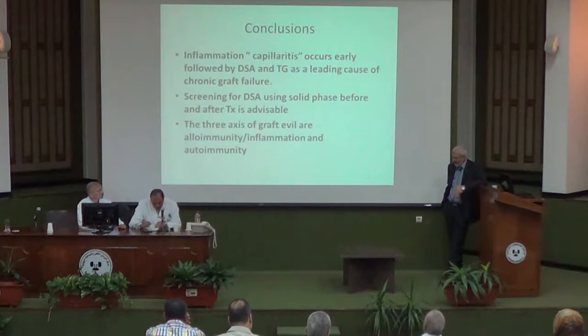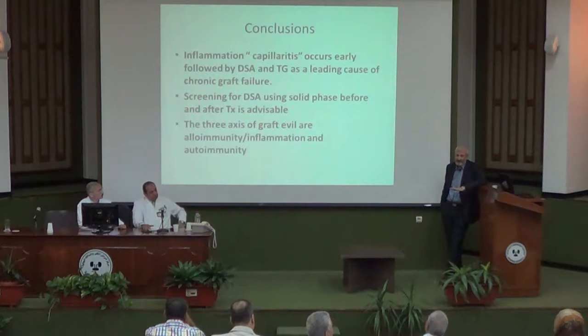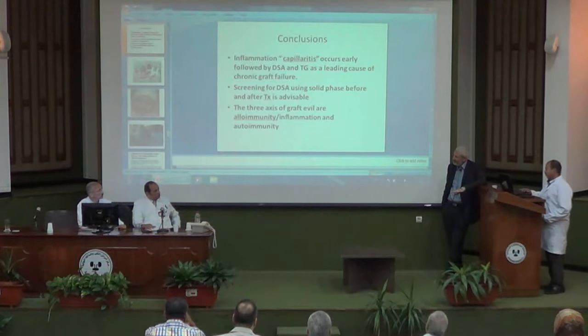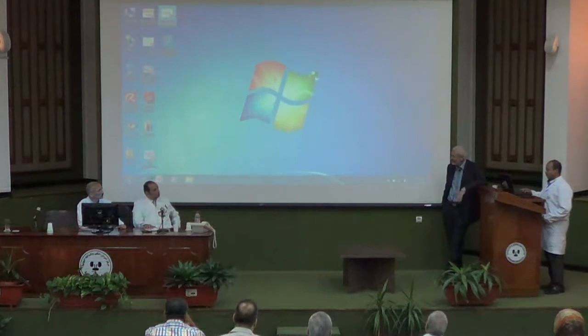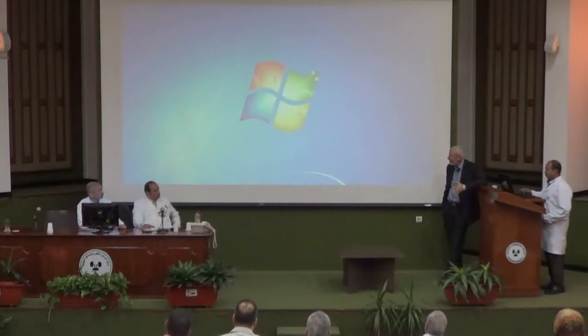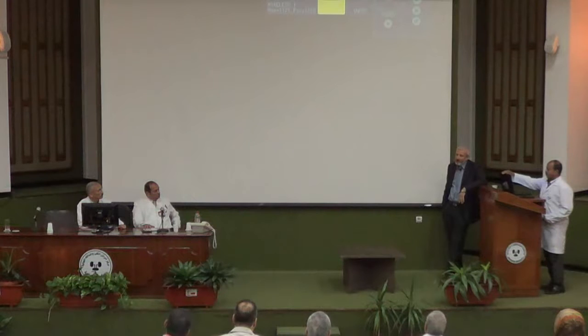We monitor them by doing donor-specific antibodies using Luminex. And if anybody has donor-specific antibodies by Luminex, we biopsy them. And then they have to be treated. That's where the message comes, i.e., how aggressive would you treat them and how you treat them. At least we know.